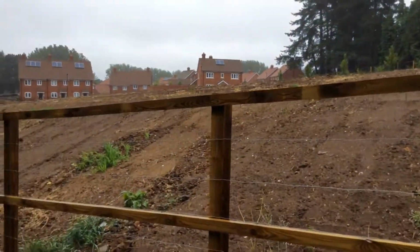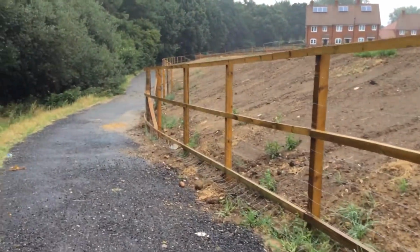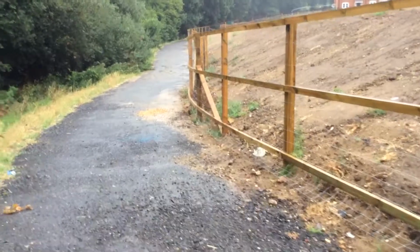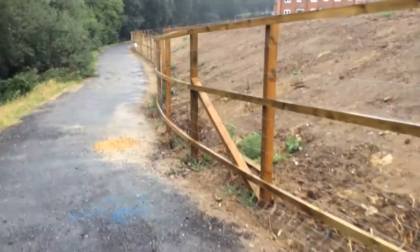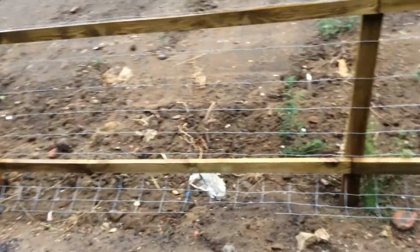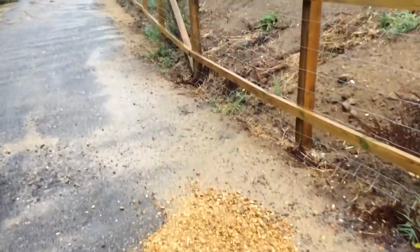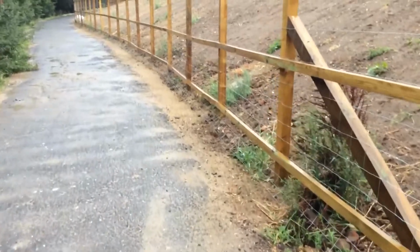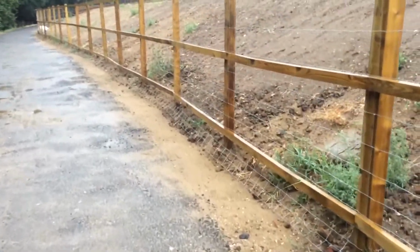They clearly haven't done here, because if we move down we can see, with just a very small amount of rain, we have got fresh silt runoff in the edge here. Clay fines, of course, have a damaging effect on the river should it end up in the river.